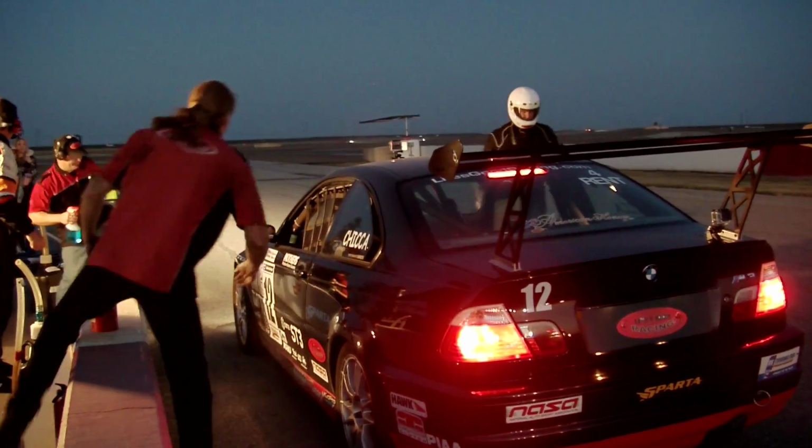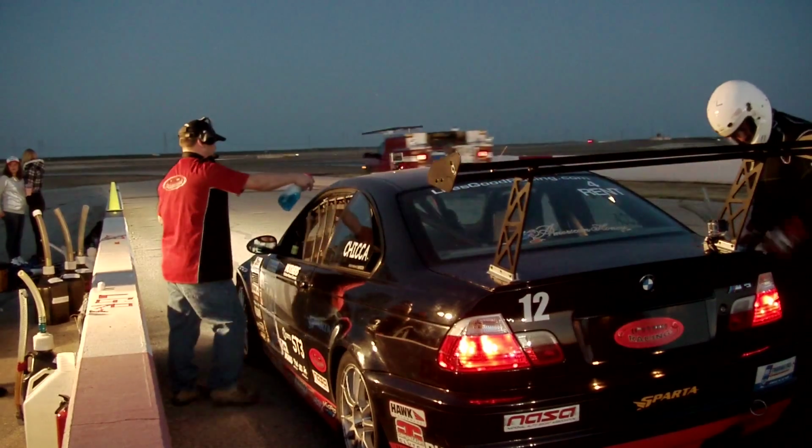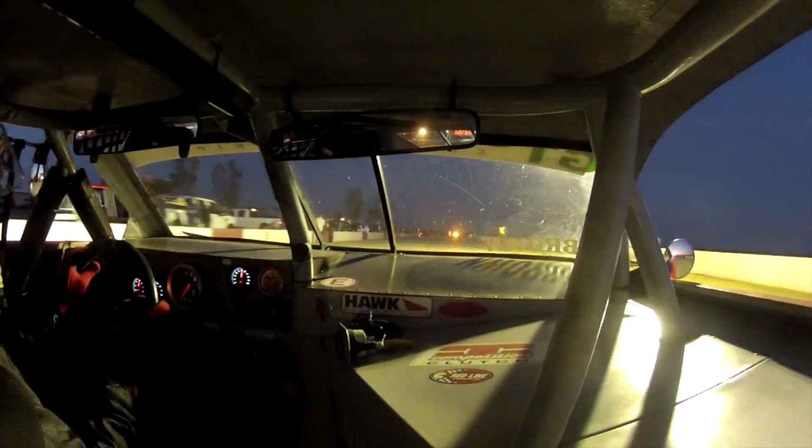Now, here we are. Karl Chicca's M3 comes in for fuel, and let's see what the Life's Good Racing does with this car. They have 4 cars in the field, the biggest team in the field, and then Dave Brown comes in, also coming in from the GT lead. Interesting. But wait a minute now. 2 cars from the same team. If they have separate crews, how are they going to do this?